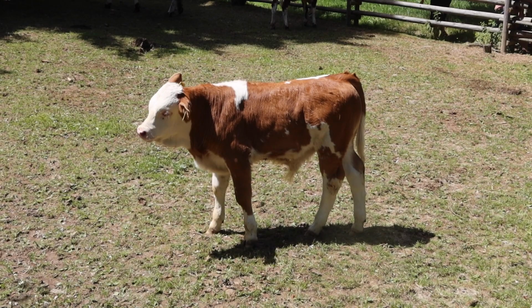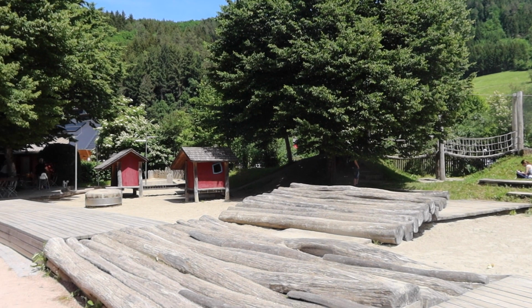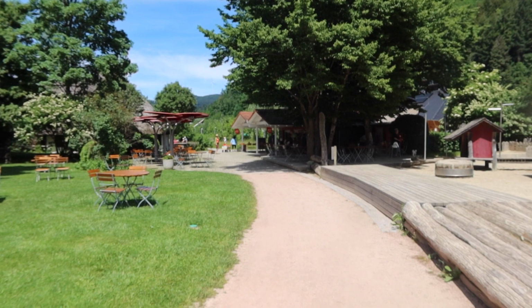There's also a great playground and lots of seating areas so you can bring a picnic lunch and just enjoy the day here. We have a bunch more stuff, so we're gonna head out shortly, but the girls are playing and enjoying it for a little while.